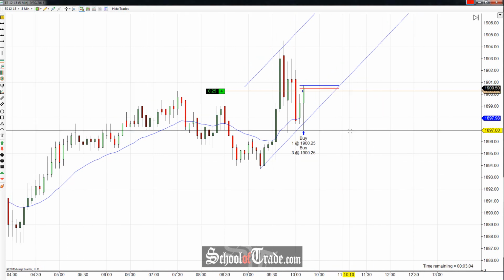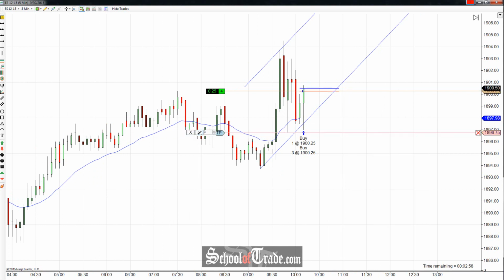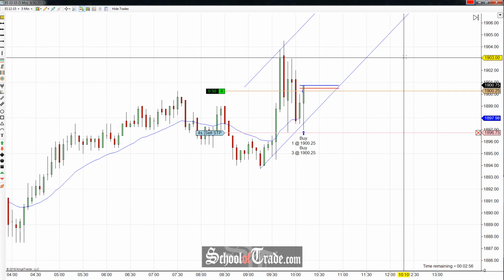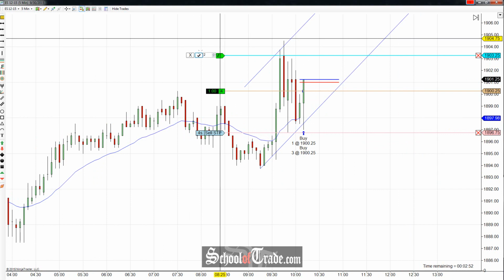Today we're going to be taking a look at a long trade here on the S&P. So stop is going to go 96 3/4. Let's drop the stop right there. And the first target's going to be coming off right at the swing high up here at 3 1/4 to start off. We're going to take two contracts off there.